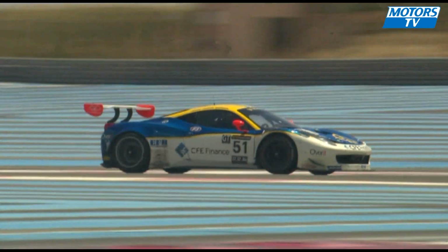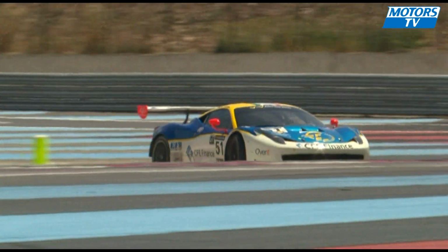Now let's catch up with former F1 driver Andrea Montemini before his stint. Here with the Ferrari, even if it's not the F488, well, it's huge. The series is coming on leaps and bounds with a lot of entrants, a lot of prototypes, professionals, and I think it's very good for the series.